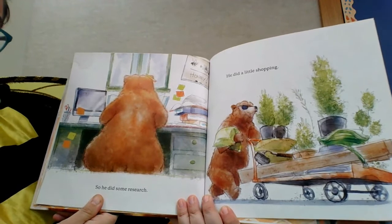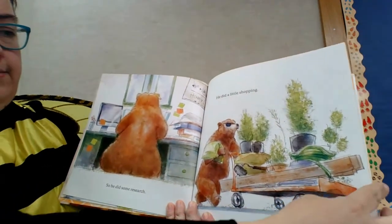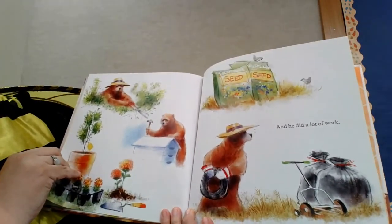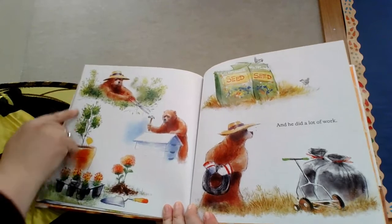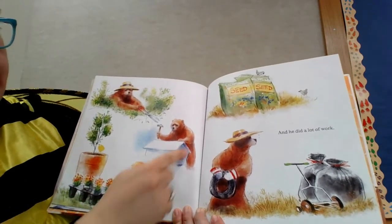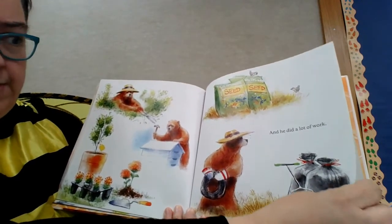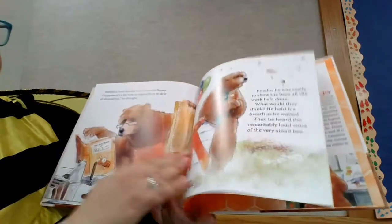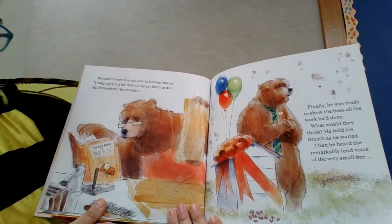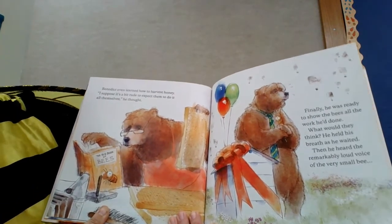So, he did some research. He did a little shopping. And he did a lot of work. He's trimming the bushes, he's building, he's planting, he's got some seeds, some garbage. He sure is one busy bear. Benedict even learned how to harvest honey. "Well, I suppose it's a bit rude to expect them to do it all themselves," he thought.